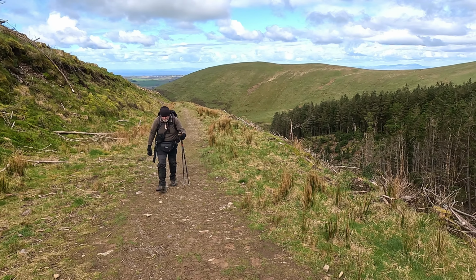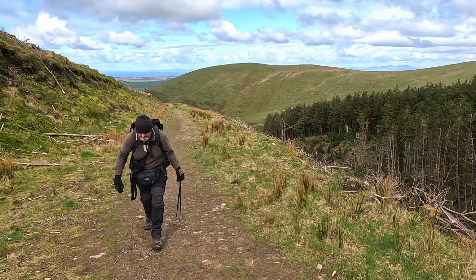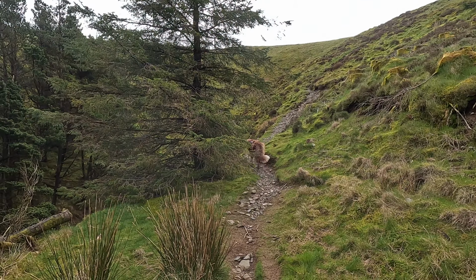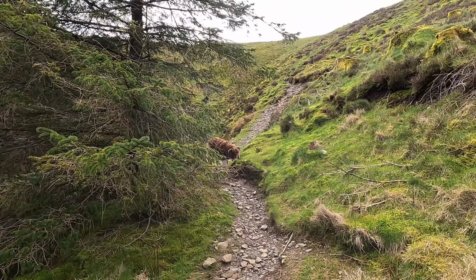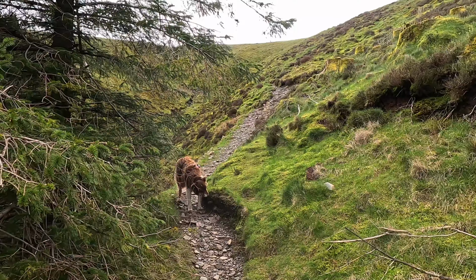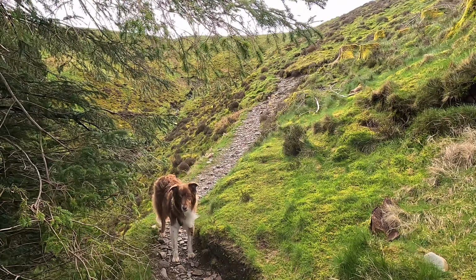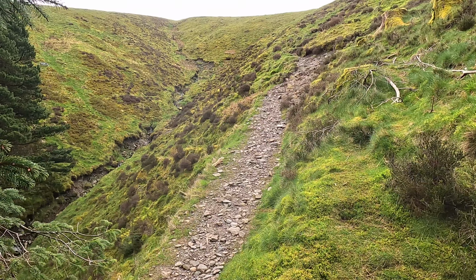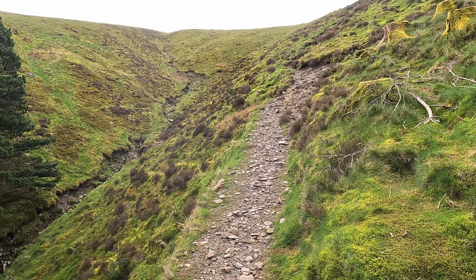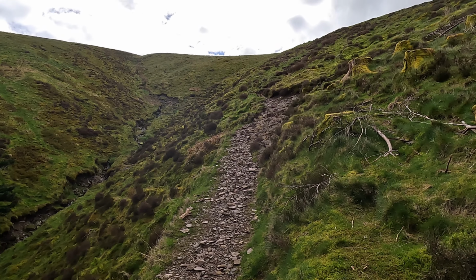So you have to come all the way to the end of this forest track, and then you'll see at the end of the forest track there's a path heading up which looks quite steep onto Sharp Knott. You have to do this now because of the cut down plantation, so onwards and upwards.